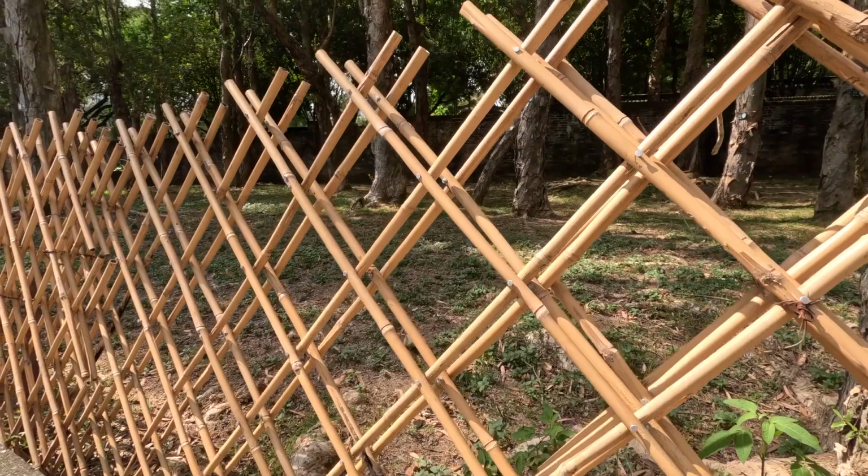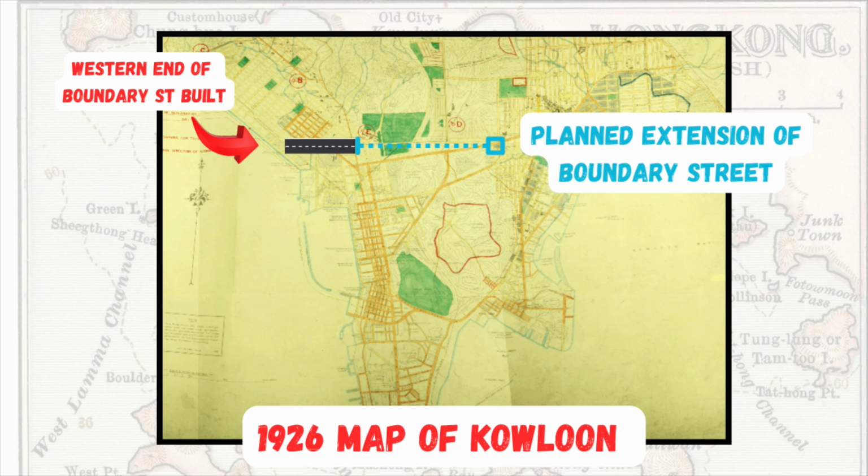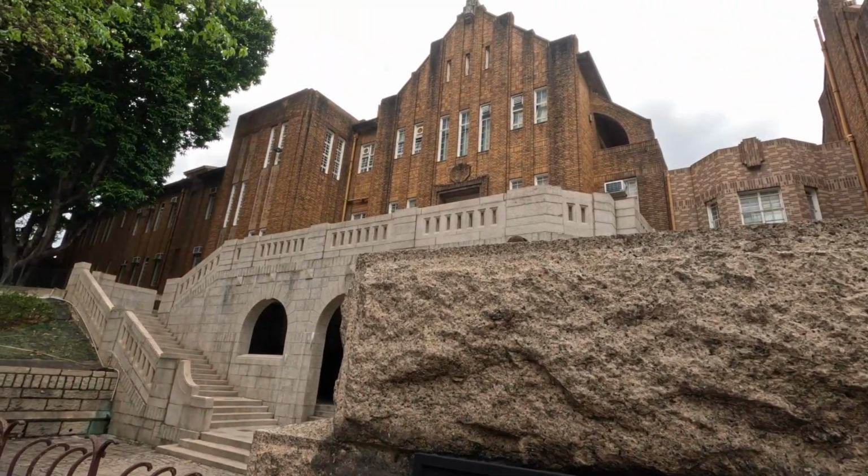At the time, there was a bamboo fence erected right across to show the boundary between the two government parts. It wasn't until the 1930s that they really started to build a road here, the prominent road that is Boundary Street that we see today, with lots of old buildings still, thankfully, just a few hundred metres down the road. So I thought we'd start at this building. Do check it out. This is the Kowloon Walled City, and we will be back because it has a very, very interesting past.